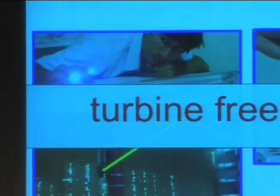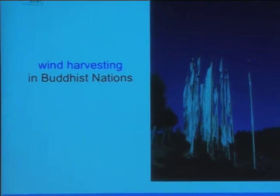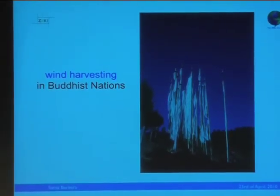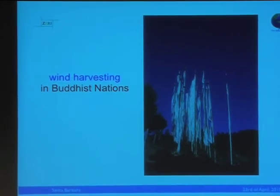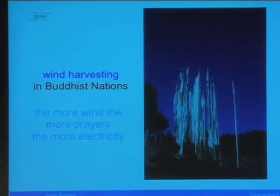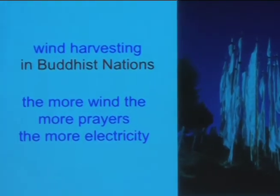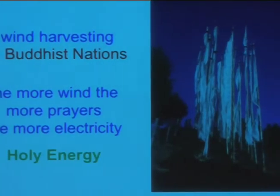And we're going to take that technology to a very interesting country. Any Buddhists in the room? I'm not going to pick on you. Flags to pray. Well, what do you think is going to happen? More wind, more prayers, more electricity. So we have called this holy energy.